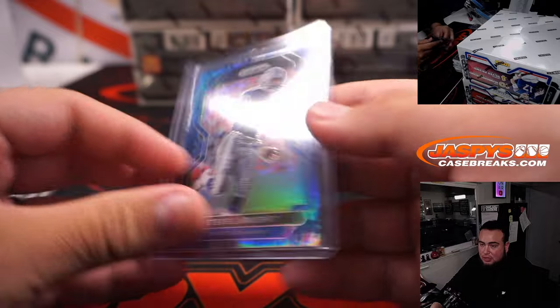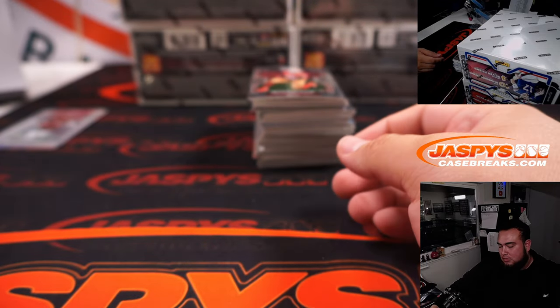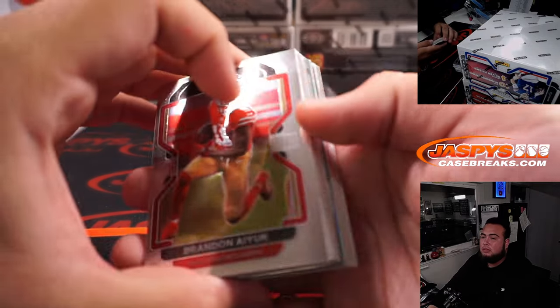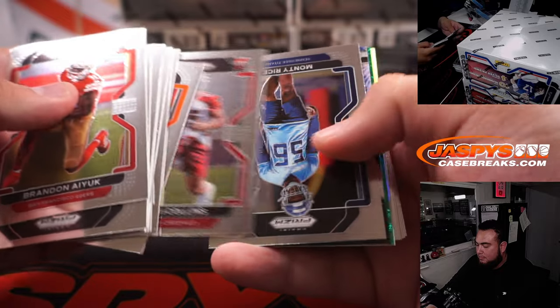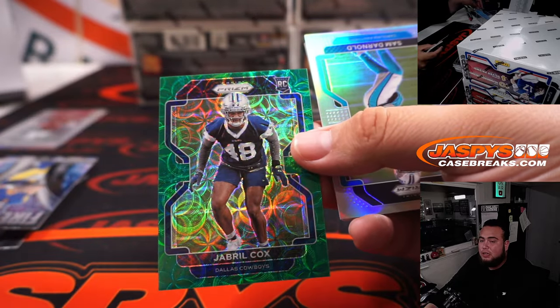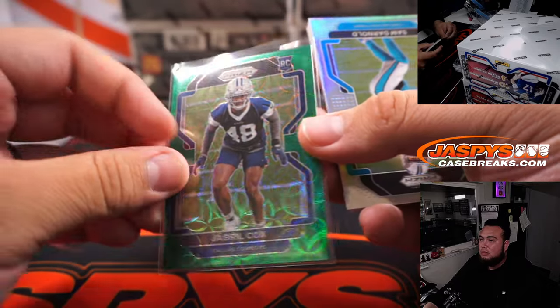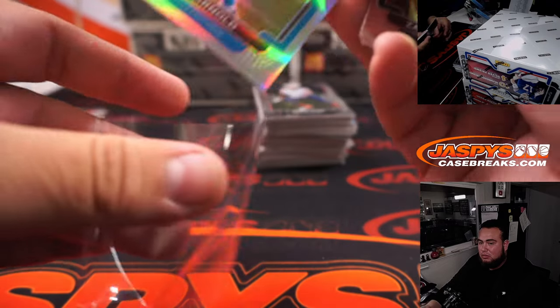Steve Largent for the Seahawks. Jesse. We got Jabril Cox. /75. And Sam Darnold.